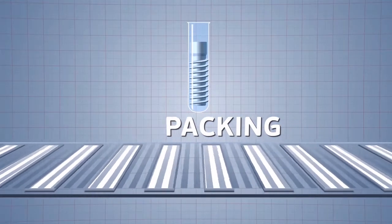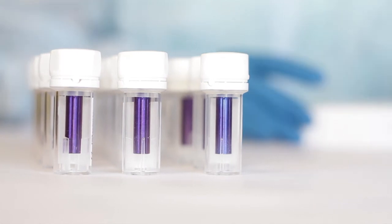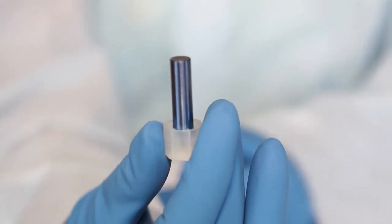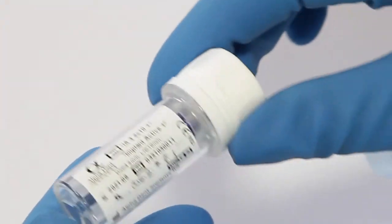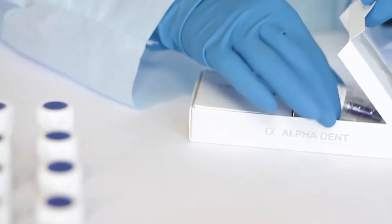After flushing, the implant is packed in sterile conditions in a special clean room. At first, the implant is packed in the inner test tube, then the outer. Now the implant is ready for sterilization, which is done by gamma rays. The implant is tested once more and then packed in the outer pack.